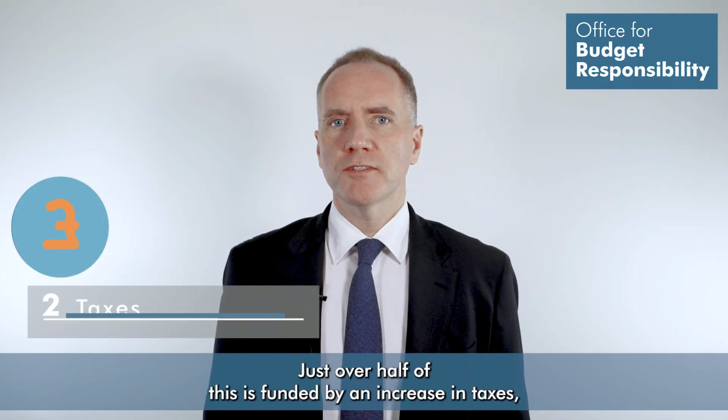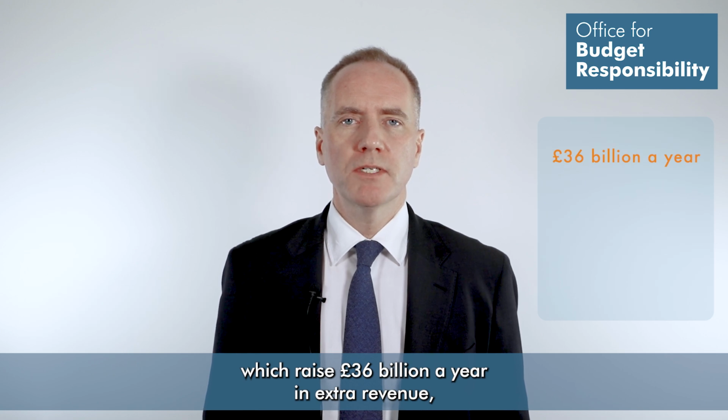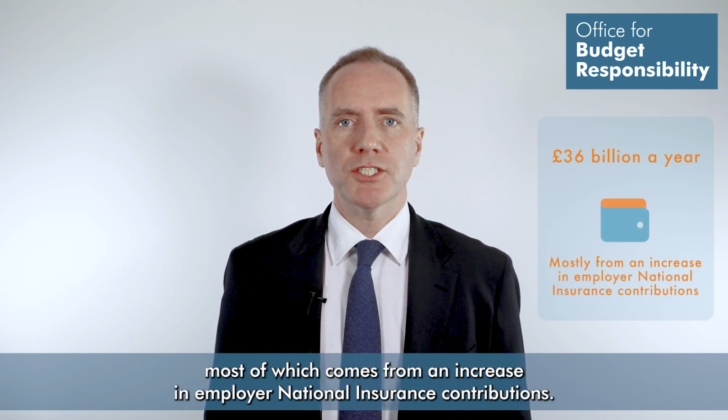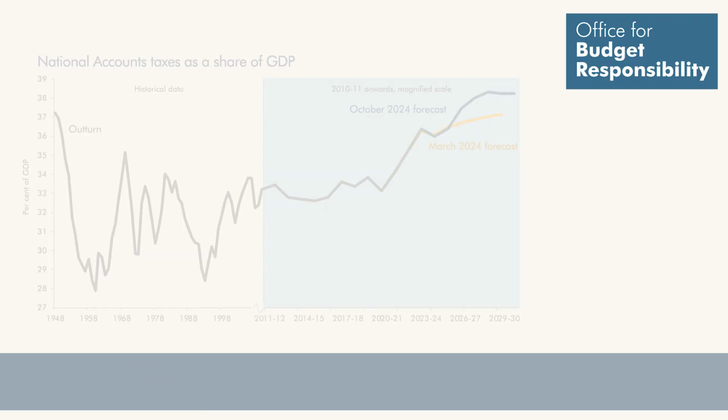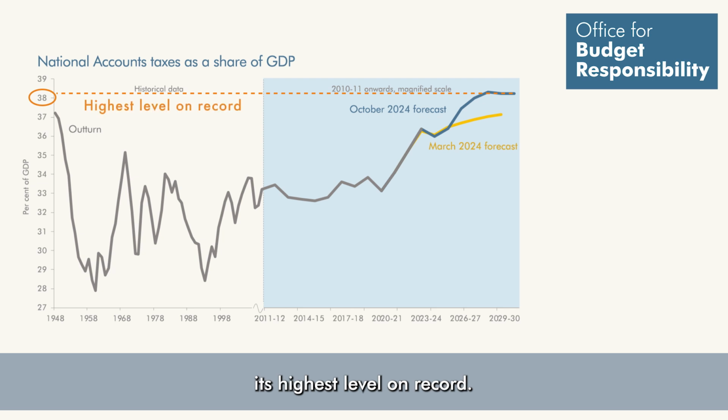Just over half of this is funded by an increase in taxes, which raise £36 billion a year in extra revenue, most of which comes from an increase in employer national insurance contributions. These and other tax changes take the overall tax burden to 38% of GDP by the end of the decade, its highest level on record.